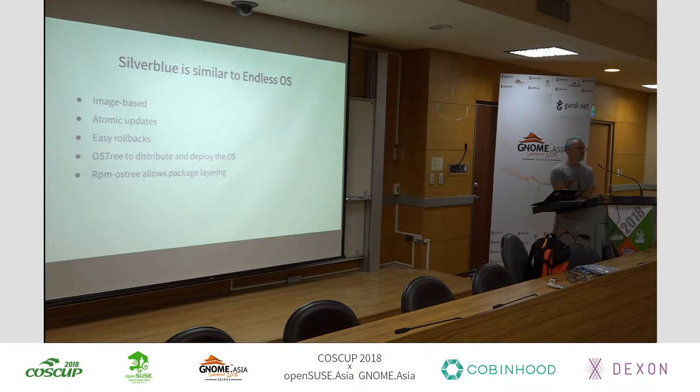RPM OSTree has some knowledge about packages, for instance. In our Silverblue system, you still have an RPM database, so you can still easily find out what are all the packages that were used to create your local system. It may not be installed using individual packages, but you can still find out which packages went into creating the OS, so that's a useful source of information. It also makes it possible to still deal with packages in your local system. I'll talk a little bit more about that later. You can do something called package layering, which is interesting in some ways.